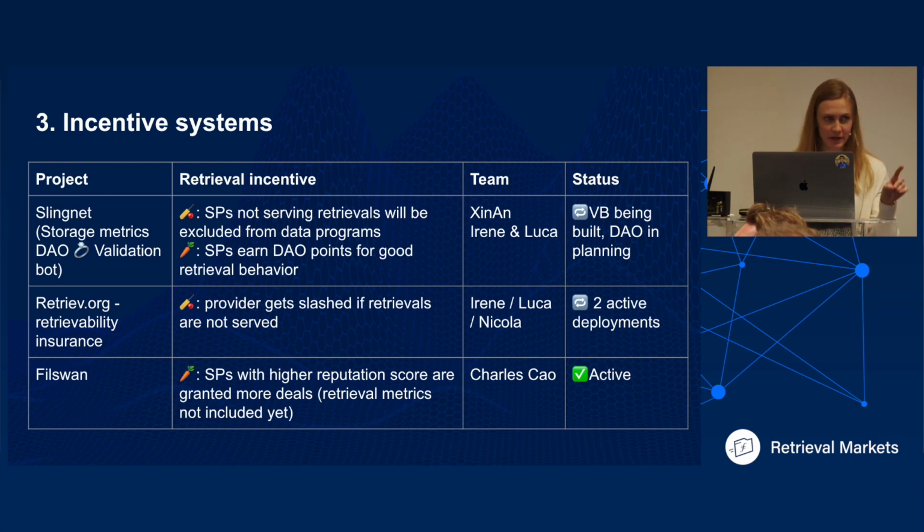The next one that will be covered, I hope, is the retrieve.org. And this is more of a stick mechanism where the provider of this insurance will get slashed if retrievals are not served. So you stake some amount of asset at the beginning, and then based on whether you serve or don't serve retrieval, you either are able to get it back or you're getting slashed. So there are two active deployments. I think Irene will cover that project a little later, so we can learn more about it.